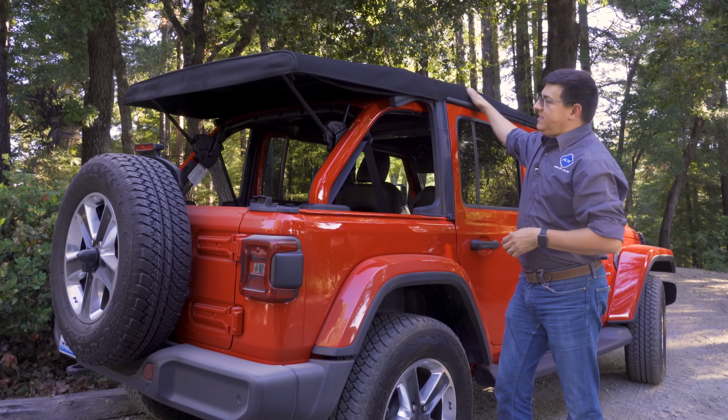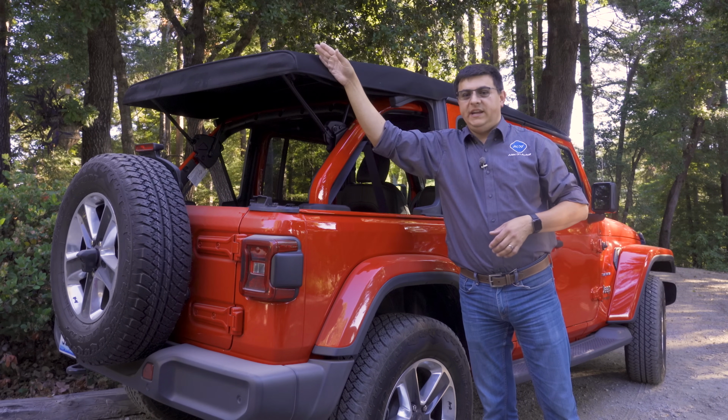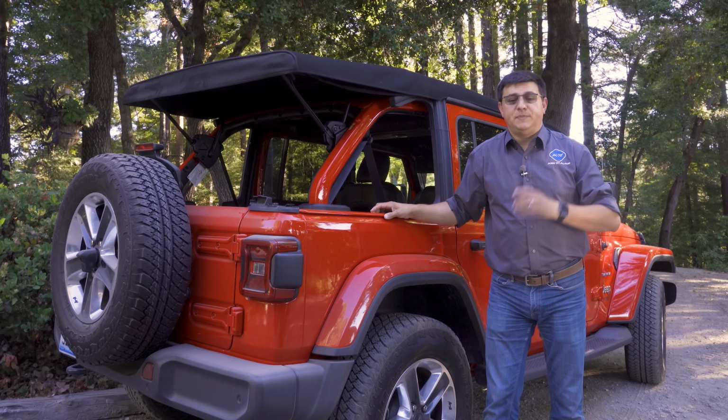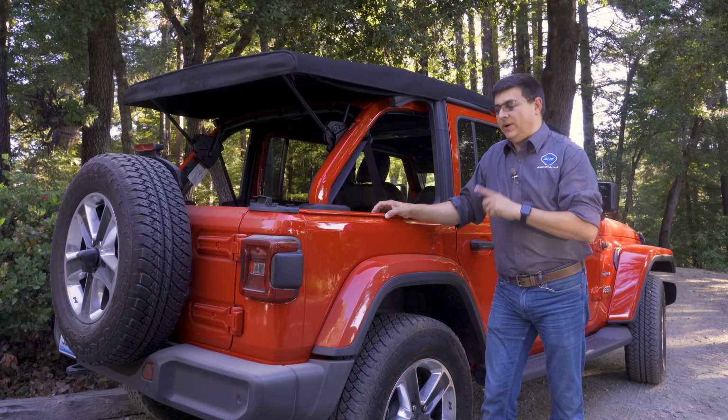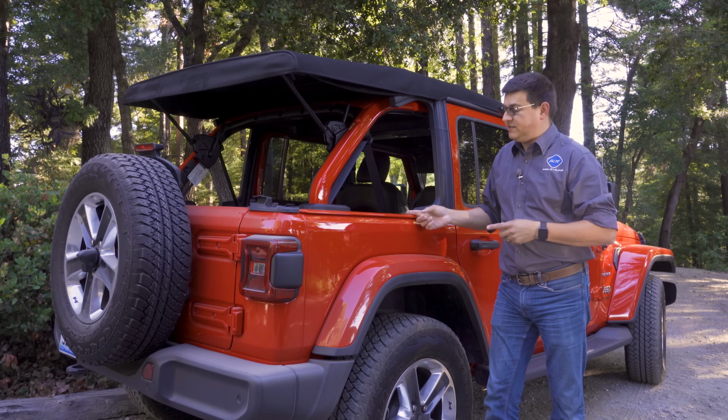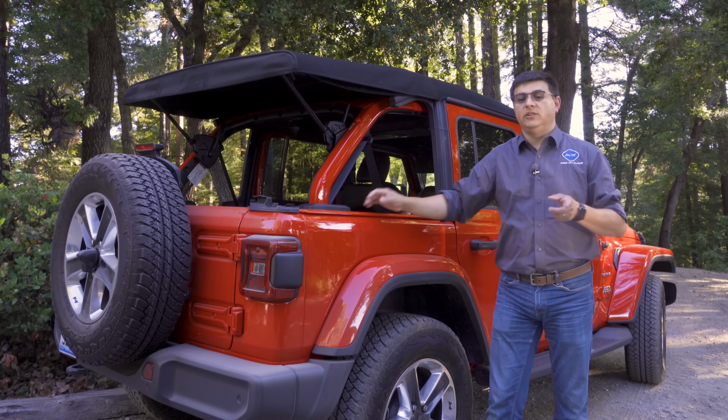It has a section that sort of rolls back to about here and gives you a very, very large openable sunroof. Although that roof is an expensive $4,000 option, I think that's the one that I would get on my four-door Wrangler. It's not available on the two-door model, but you can get it on this particular one because you can open and close it while you're moving.